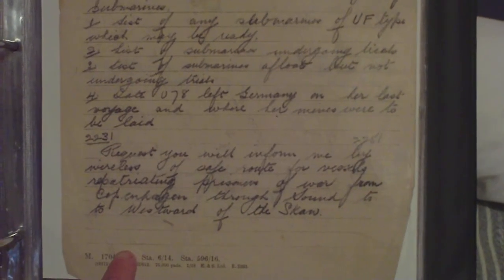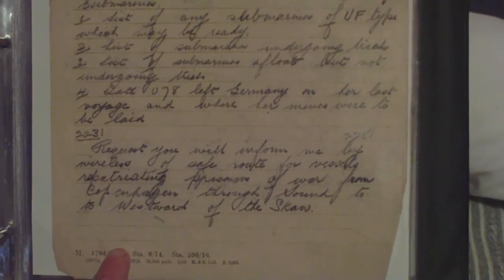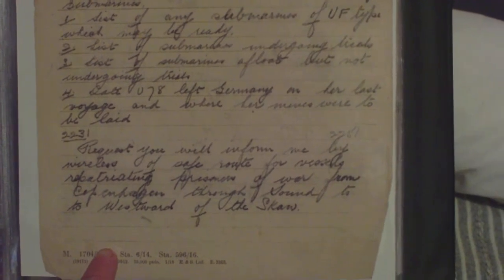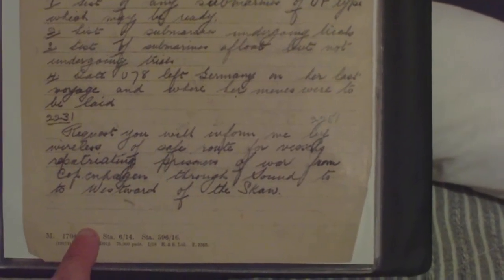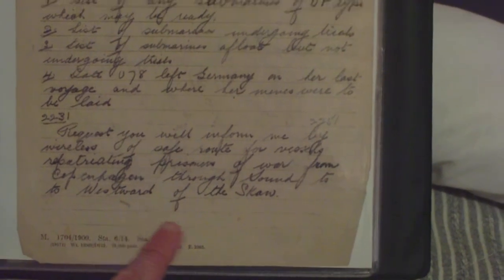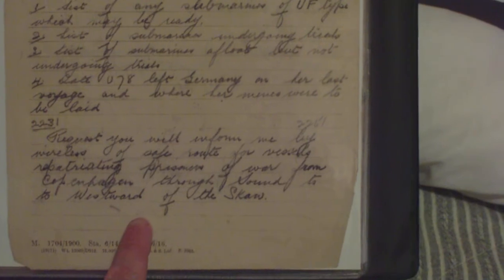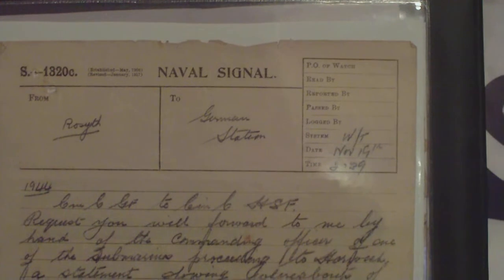2231. Request you will inform me by wireless of safe route for negotiating prisoners of war from Copenhagen through something to the westward of the Skaros, something like that. And we continue. This is November the 19th, Rosyth to German station.